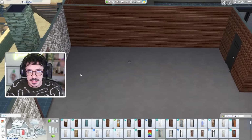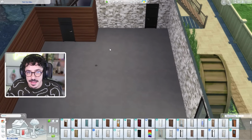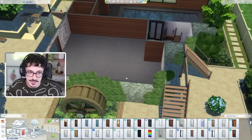And then over on this side here is going to be the workshop itself. I'm going to do the workshop in all of this area here. And then this bit here is going to be the furniture on show, stuff that he's made, things that he's proud of and that he wants to sell. So that's what I'm going to do.